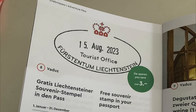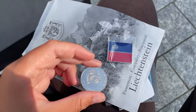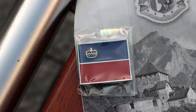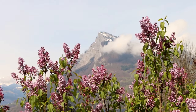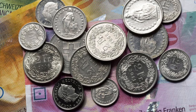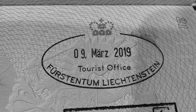A souvenir stamp for your passport can be obtained at the souvenir shop, along with magnets, coins, and other trinkets, for a fee starting at 3 francs. Since Liechtenstein is part of the Schengen zone, there are simply no border checkpoints. However, you may have the stamp for just 3 francs, thus invalidating your travel passport.